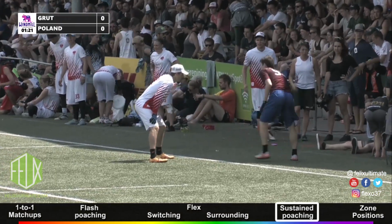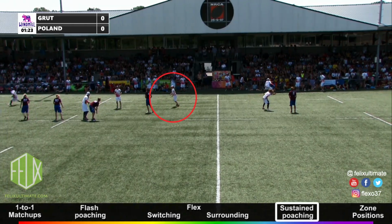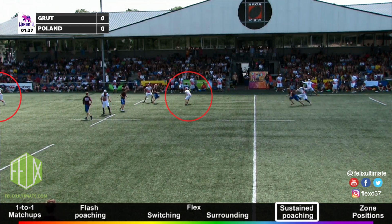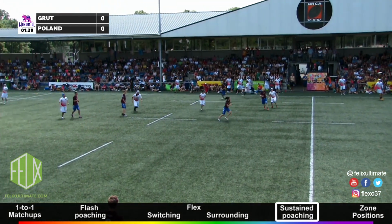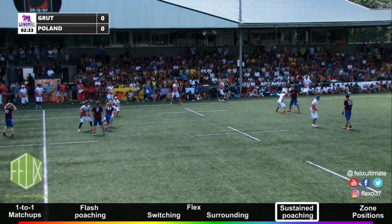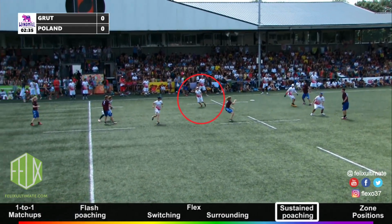Similar tactics can be used with a poach in the open side lane, with other defenders aggressively covering the deep space, or a combination of a sustained under poach and a deep poach, which is often seen utilised against vertical stacks. Combating sustained poaching comes in two main styles.